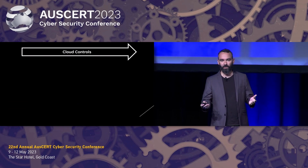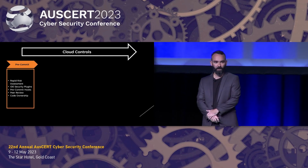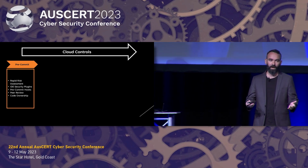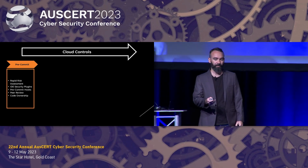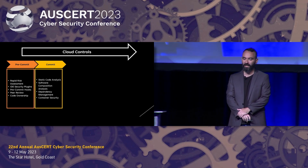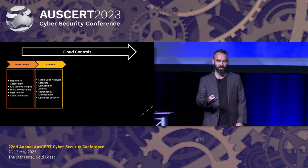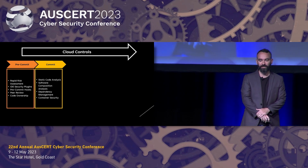So I've spoken about what the actual workflow looks like, so let's talk about some of the controls now. So we've got the pre-commit stage. The pre-commit stage is where the developer or the engineer is working on the code locally on his workstation. This is where we have the rapid risk assessment. We have IDE security plugins, pre-commit hooks, peer review, and code ownership. I then move to the next stage, which is the commit stage. This is where the code has initially been committed into the version control repo. This is where we can start doing our initial checks, and this is where we've got the static code analysis, software composition analysis, dependency management, and container security.